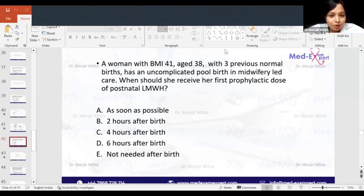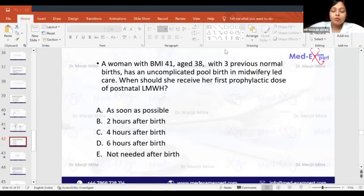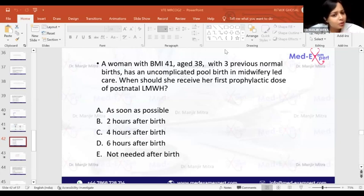Okay, so this was a kind of a trick question, but just to make you all understand how we are approaching the question. Always remember: pricking the spine, not prick the spine. So we are good to go at any point of time. And we will also take note of these factors. These are the risk factors. Yep, they are present. So not needed after birth is not an option.